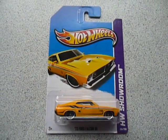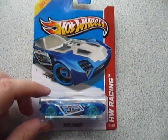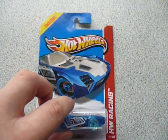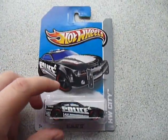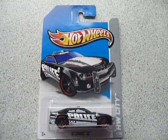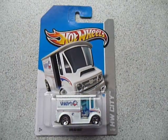A '73 Ford Falcon XB, another Nerve Hammer to go into the possible to open pile. Now, as I was going through the cases, I pulled out of the C case that I was going through a '10 Camaro SS Treasure Hunt. And then I moved on to the A cases, and the only thing I pulled out of that for my collection was a Bread Box.